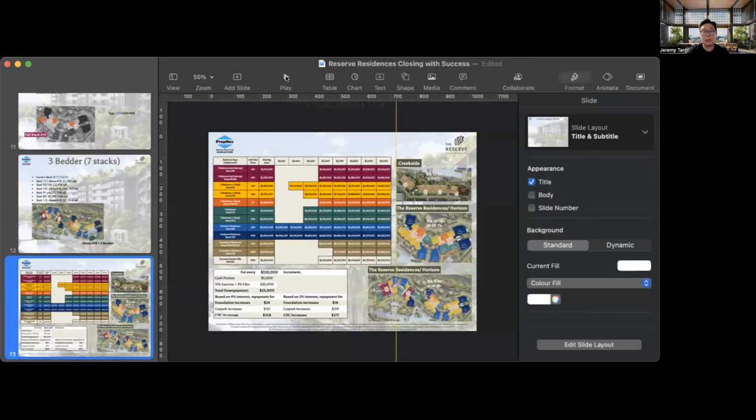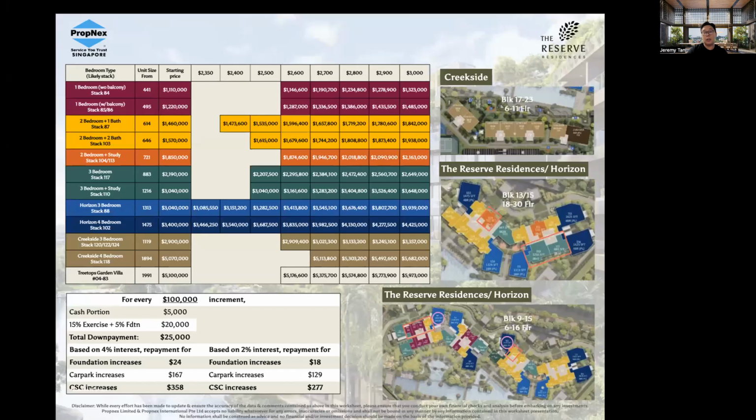I next will touch on the pricing metrics, right? So if you're looking at the pricing metrics, potentially we'll be looking at starting from about 2.3xx, right? That will be for the 3-bedroom horizon units. I think that the price points are designed to be very attractive. Stack 110, like I mentioned, is exactly 2005 PSF, right?